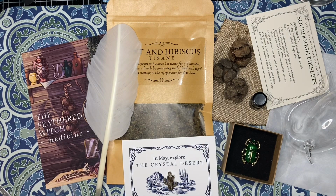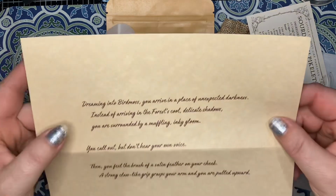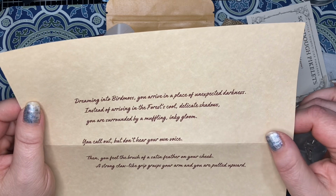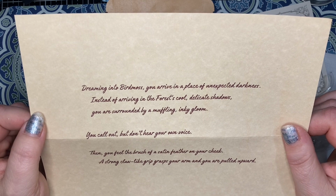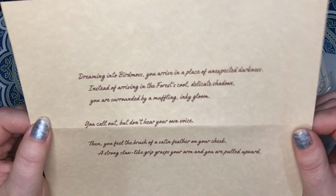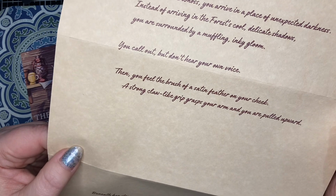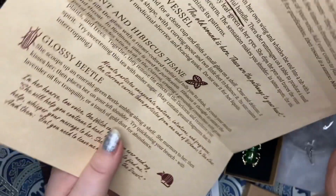Oh, and it says about the witch, beneath her strong, smooth feathers, her skin is downy and surprisingly warm. And then here we have a poem. Dreaming into Birdmoss, you arrive in a place of unexpected darkness. Instead of arriving in the forest's cool, delicate shadows, you are surrounded by a muffling, inky gloom. You call out, but don't hear your own voice. Then you feel the brush of a satin feather on your cheek. A strong claw-like grip grasps your arm, and you are pulled upward. Beneath her strong, smooth feathers, her skin is downy and surprisingly warm.